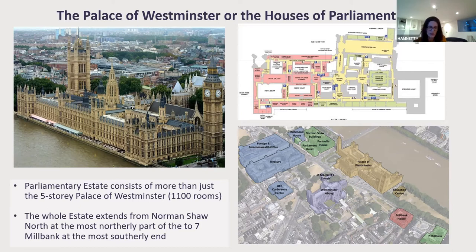As I mentioned, we often use the term the Houses of Parliament instead of the Palace of Westminster. But in fact, the parliamentary estate is a real complex of buildings which extend far beyond the Gothic palace. And I just want to draw your attention to the bottom left-hand image, where you can see the buildings within the vicinity of the palace, from Richmond House and Norman Shaw North, at the most northerly top part of the image at the bottom, right down to Seven Millbank in the most southerly end. And items from the heritage collections are on display or in use across almost all of these buildings.